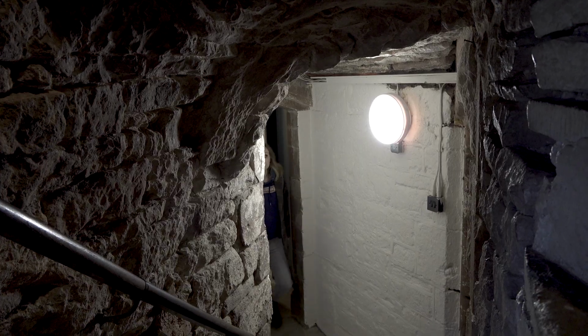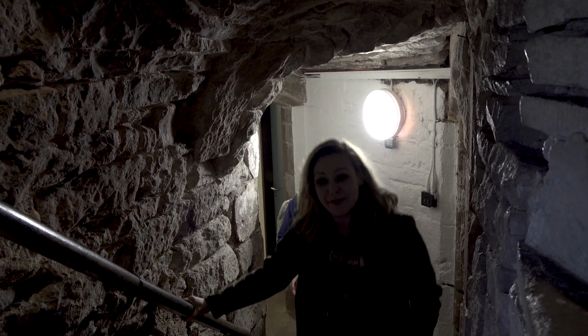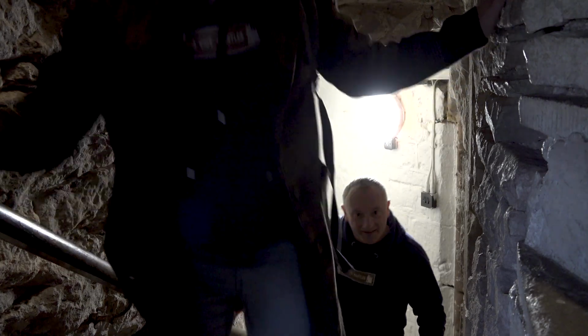A YHA youth hostel, which is a castle. How good is this? It's incredible, isn't it? Let's go up these stairs, find our room. This is the way to our room for the night.